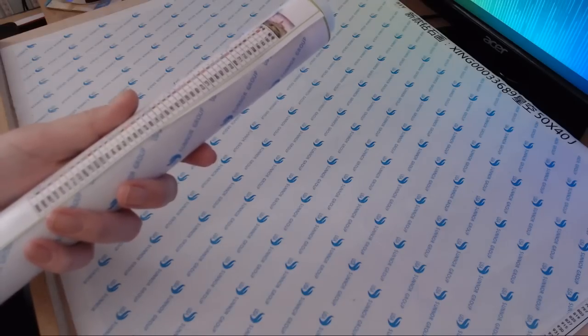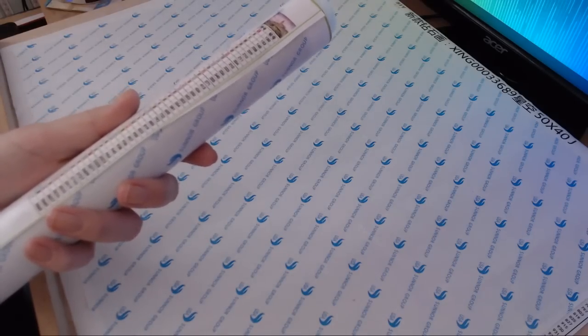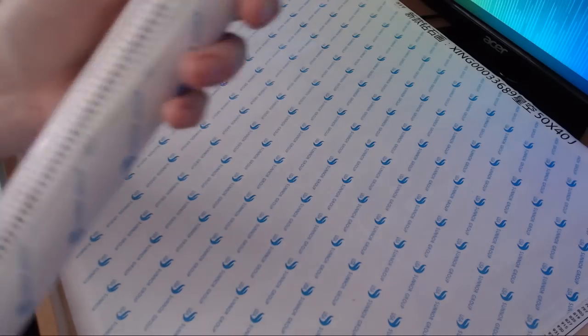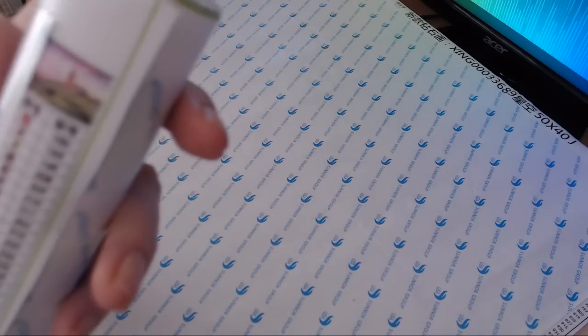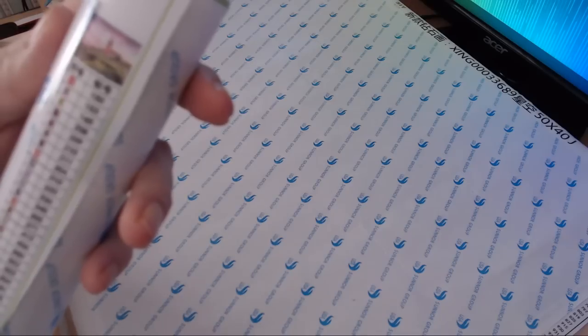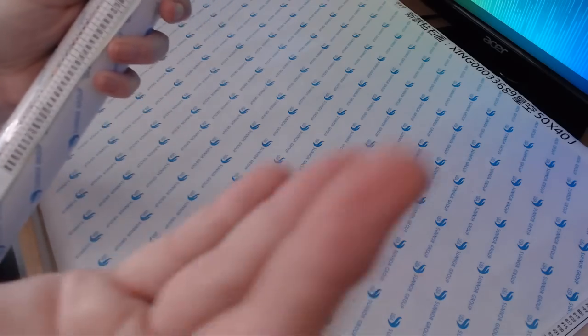Bear with me a second. Right, camera control. It is on autofocus, so why isn't it focusing? Never mind. Anyway, so there is a picture of the canvas. What it's supposed to look like when it's done. I don't know why my camera's not focusing. I'm so sorry.